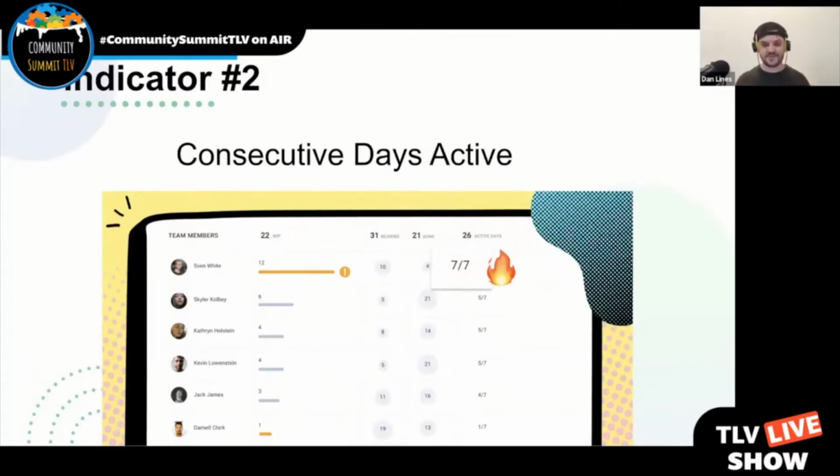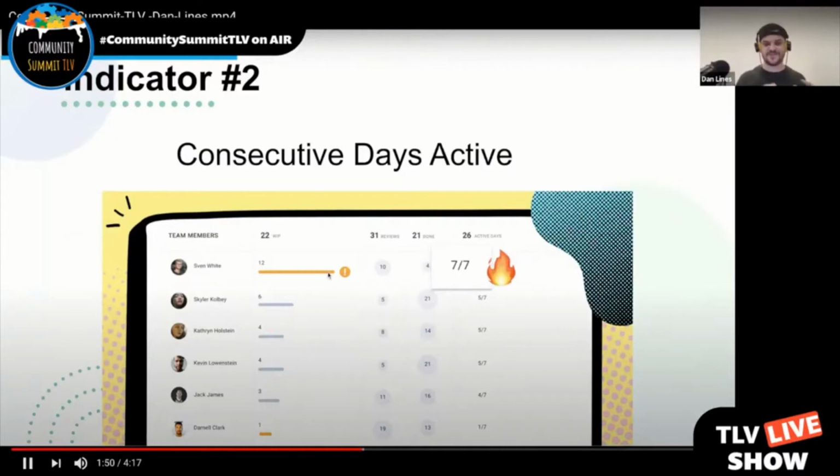these COVID times where a lot of us are working from home. There's not as much of a distinction between work life and home life.